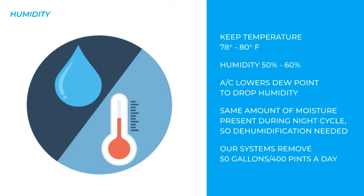How does Excel Air Systems combat this? Well, we find that the average 15 light space at full bloom is going to transpire roughly 50 gallons worth of water per day for moisture. Why is that important? Because our systems are designed to remove 50 gallons, 400 pints of moisture each day, perfectly countering this.